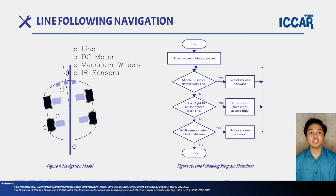The IR sensors will first read and detect the black line of the desired path plan. If a black line comes into close proximity of the reflective surface, the microcontroller will send commands to the motor driver to maneuver accordingly with respect to the desirable track pattern.